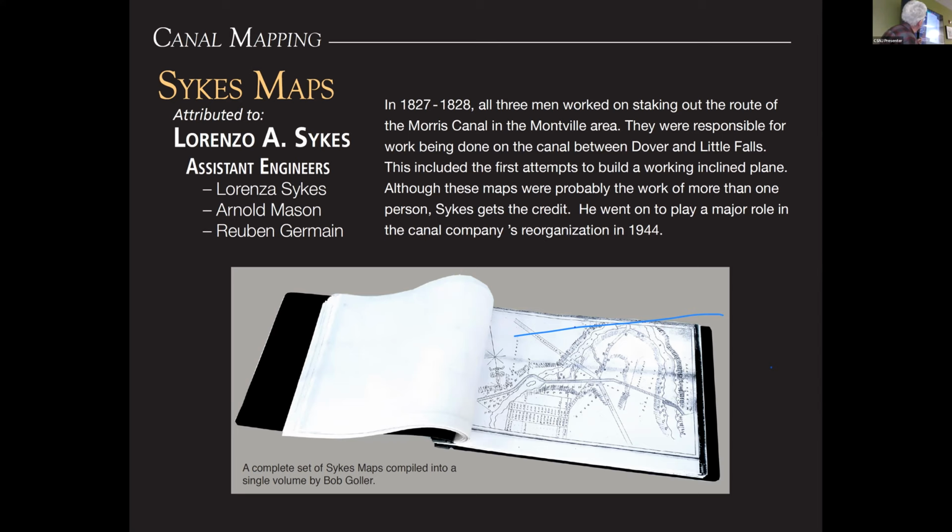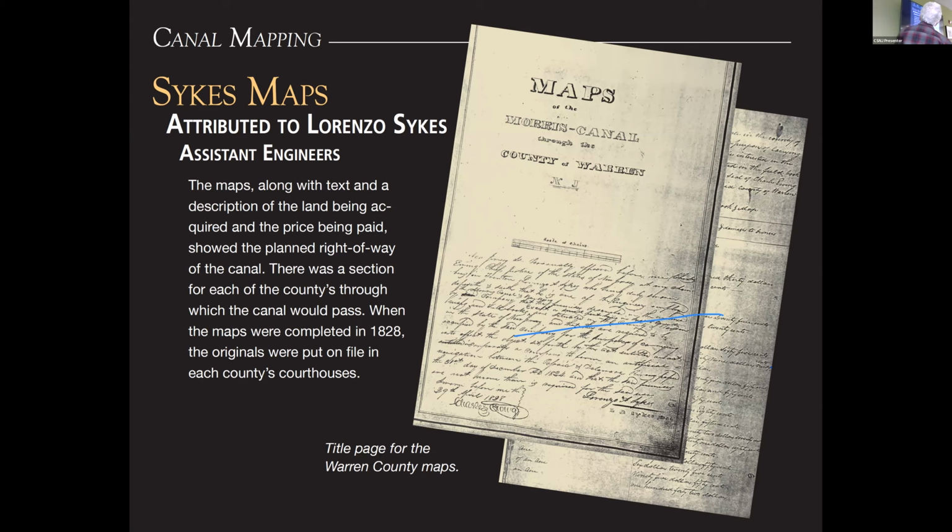This is the cover sheet from the Warren County section. And page after page of accounting for the property that they were taking and what they intended to do with that property in each individual municipality as you went along. So this is a huge collection of maps.